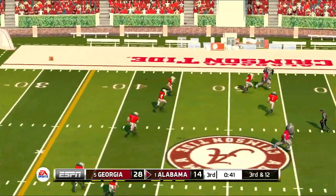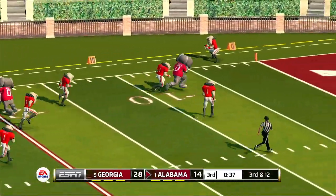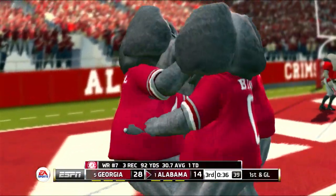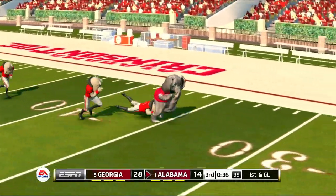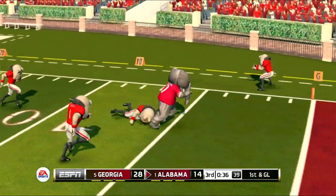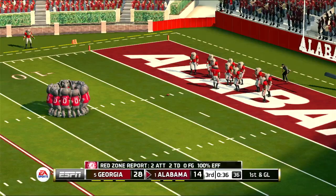He's gonna air it long. Great concentration to haul it in. To the 10. Tackle made right around the 2-yard line. That makes it first and goal. First and goal from the 2.